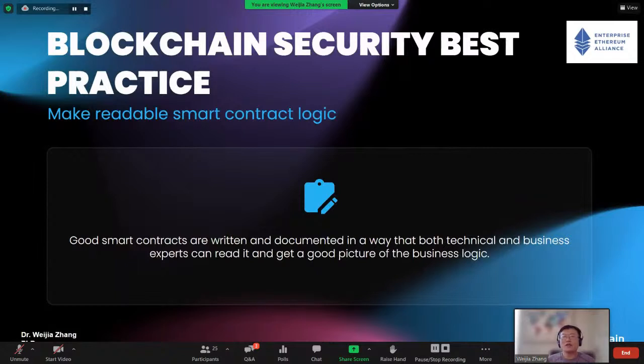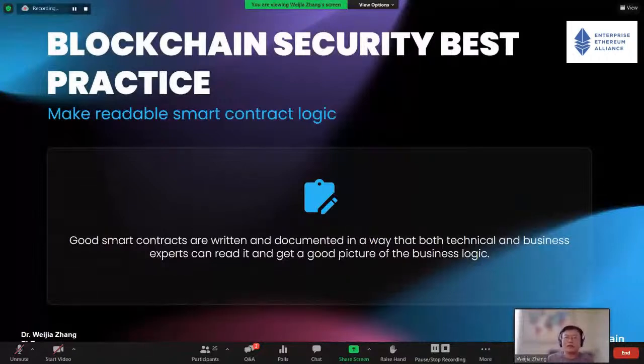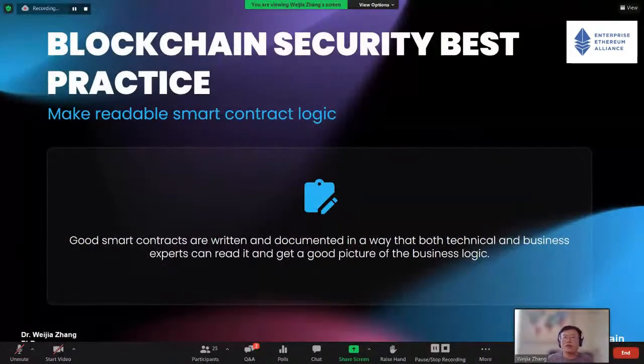And also make the smart contract logic readable. Solidity, the major programming language for smart contracts, is different from other programming languages like Java or C or C++, where the documentation of the business logic and the algorithm are separated from the source itself. In Solidity code, the documentation and the implementation are all in the Solidity code, so that both technical people and business people can read it and make sense of it. So we need to make smart contract logic readable so that we can see that the implementation actually matches the business logic. And sometimes in a good smart contract, there are more comments than code, and that is good to some extent, so that everybody can read the smart contract and understand it.